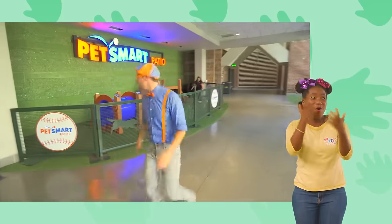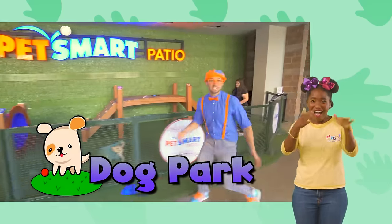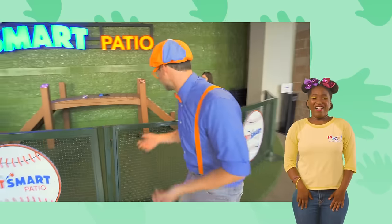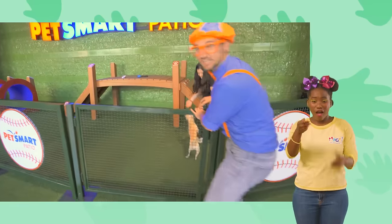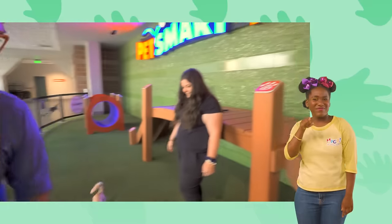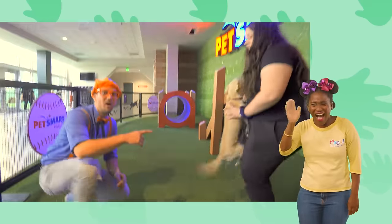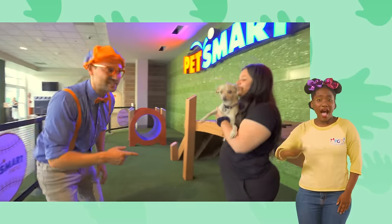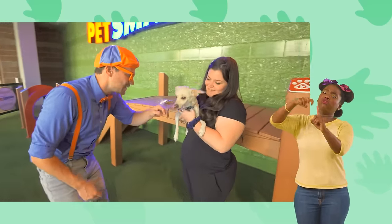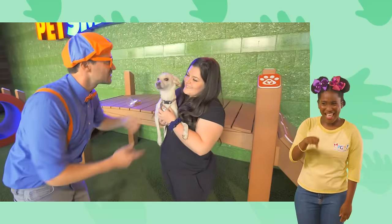Whoa, check it out. It's like a miniature dog park here. Chase Field even has a place for dogs. Hey, you wanna come in and meet Sadie? Whoa, come on in. Whoa, hey, are you Sadie? Hi, Sadie. Whoa, did you see how high Sadie jumped? Hey, Sadie, I'm Blippi. How are you? Are you having fun?